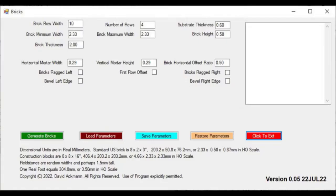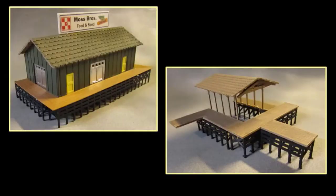I also made a generator to create brick walls, which, with the creative use of holes, can be the starting point for all sorts of storefronts and other structures. And by altering the input parameters, this same generator can create concrete blocks or other regular rectangles, even mitering the vertical edges. Another generator creates plank flooring for building interiors and exterior decking.